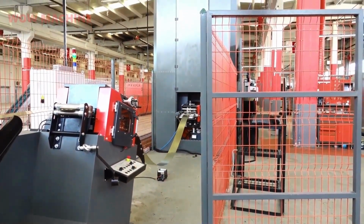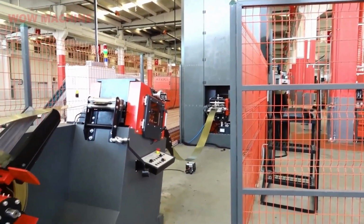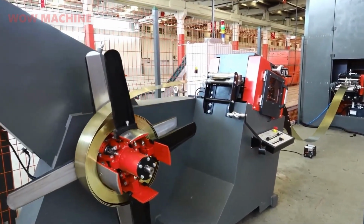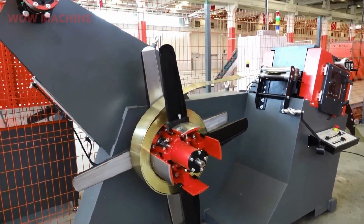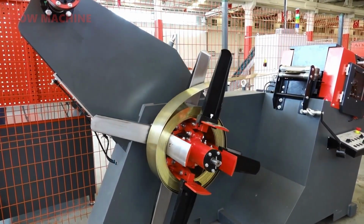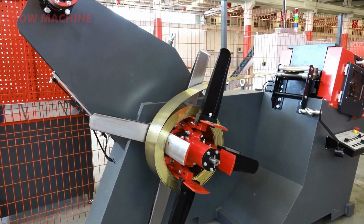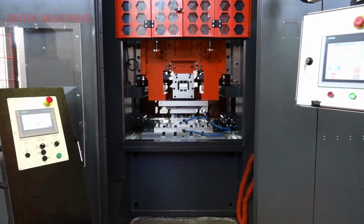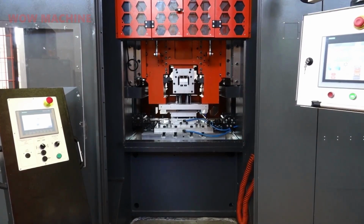The production process in an automatic ammunition factory typically involves several steps, including material preparation, powder loading, bullet casting, priming, and packaging. Each of these steps is typically automated, with machines and robots performing the tasks with high precision and speed.